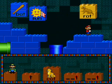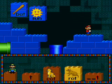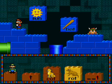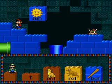Pick the word that ends with the letter T. You did well! You picked rat that ends with T. Rat. Show me the word that ends with the letter T. You found it! You chose bat that ends with T. Bat.